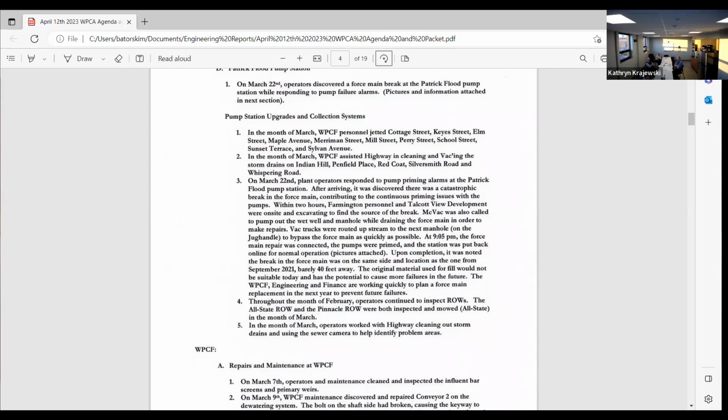So we've called a couple places. Their response was, it may help to prevent this, but if the pipes are already failing at this rate, it'll buy you time, but it's not going to permanently fix it. And that's not cheap either.